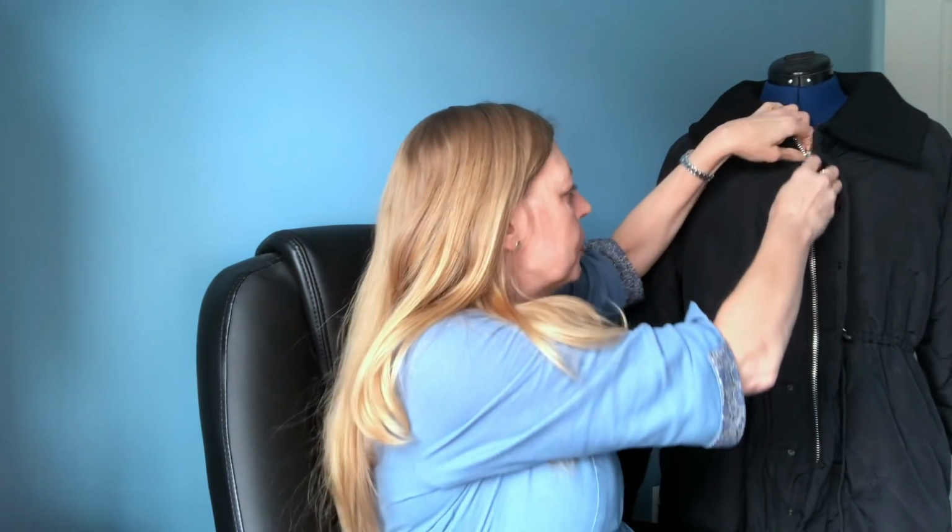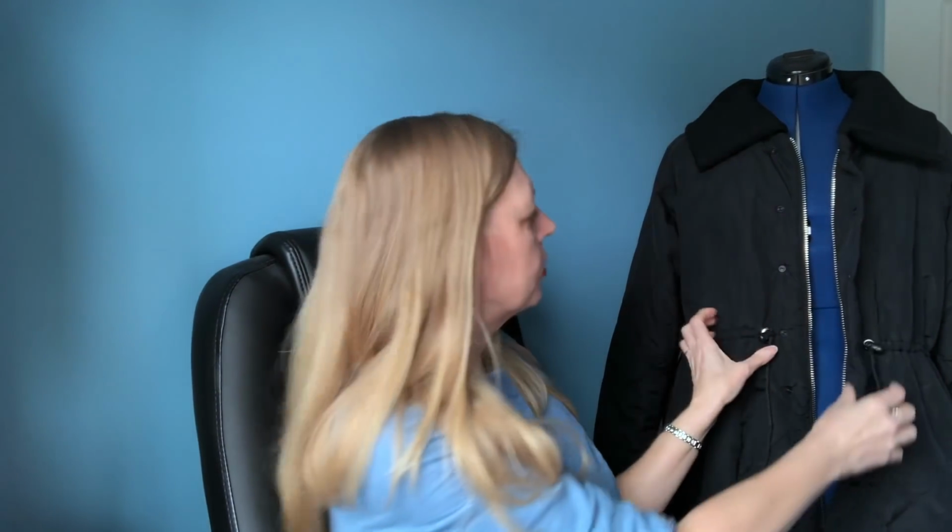You've got a zip that opens all the way down there, and then you've got these poppers to cover over the zip, and that just keeps the wind out. And it is meant to have belt loops with the cord going through it, which I didn't want to have, so I've created a channel to cinch it in at the waist, otherwise it would be a really big baggy coat. So yeah, a lovely warm quilted coat, and I have worn it actually.